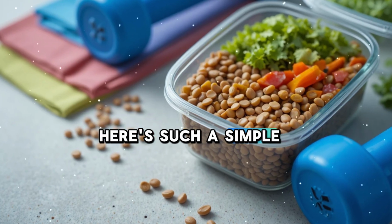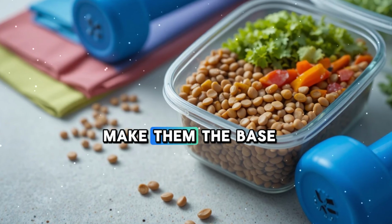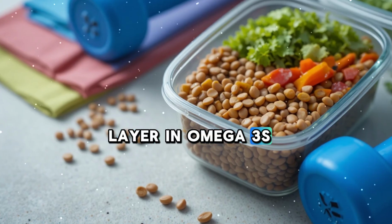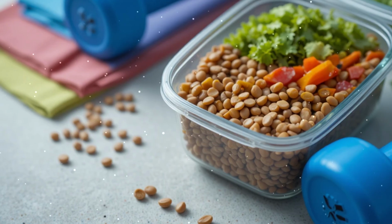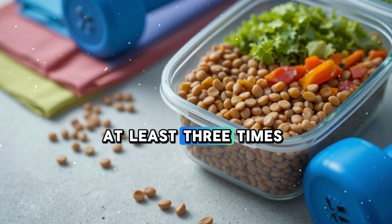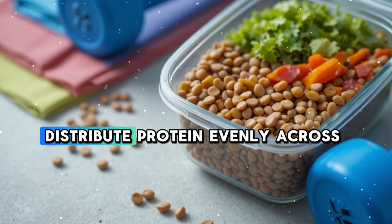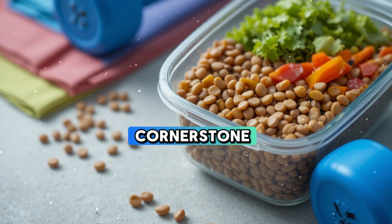Here's a simple integration tool. Anchor your meals around lentils. Make them the base of soups, salads, or stews. Layer in omega-3s a few times per week through sardines, salmon, or flax seeds. Pair with resistance training at least 3 times per week to maximize protein use. Distribute protein evenly across 3 meals using lentils as the cornerstone.